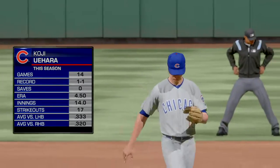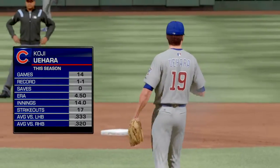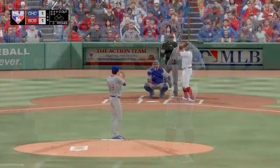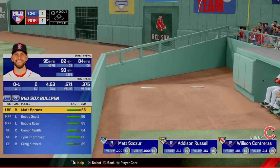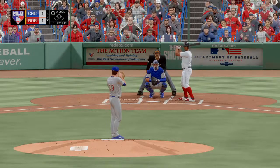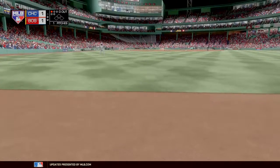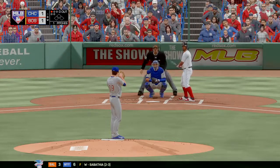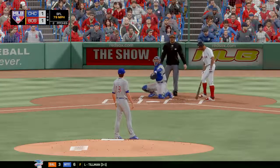Koji Uehara is on to pitch out of the bullpen in the bottom half of the 8th. Koji Uehara. Here's Xander Bogaerts now. 1 for 2 on his line so far in the game. Number 72, Xander Bogaerts. Down on the shins and missed with it. Ball 1. No strike. Here it comes, 1-0. And that one stayed too low, apparently.